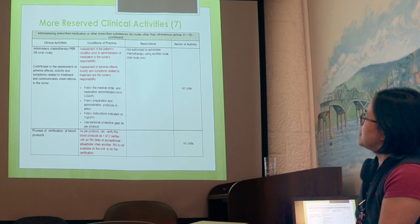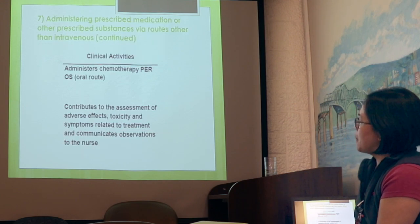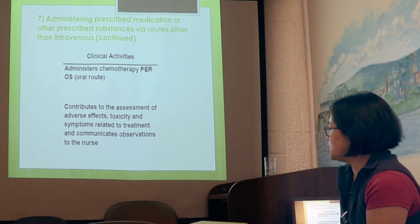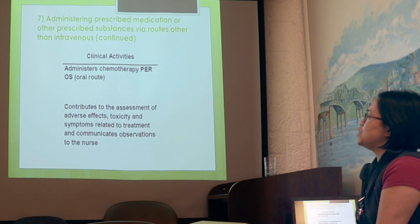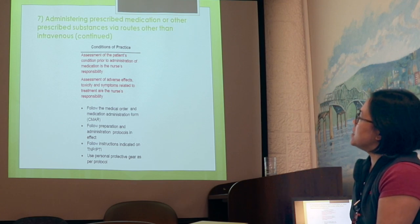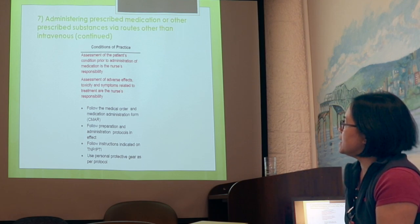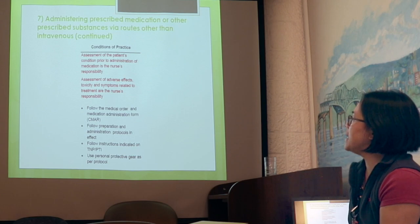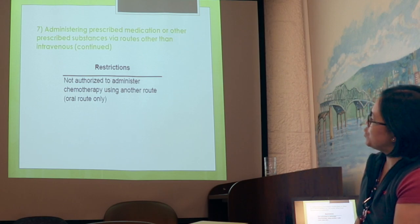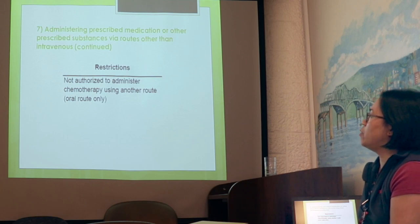Some more reserved clinical activities for the prescribed medication. There is chemo, oral. Contributes to the assessment of adverse effects, toxicity, and symptoms related to treatment, and communicates observations to the nurse. Conditions: assessment of the patient's condition prior to administration of medication is the RN's responsibility. Assessment of adverse effects, toxicity, and symptoms related to treatment are also the RN's responsibility. Restriction: not authorized to administer chemo using any route other than oral.